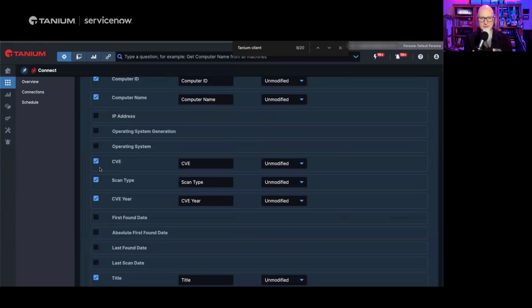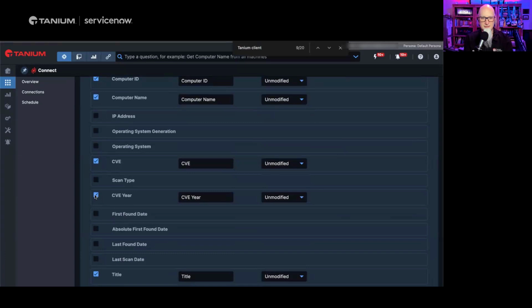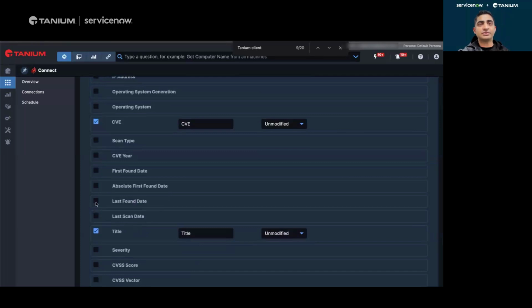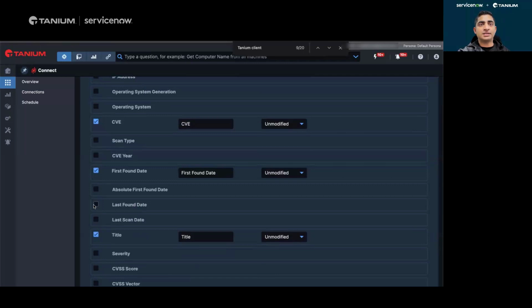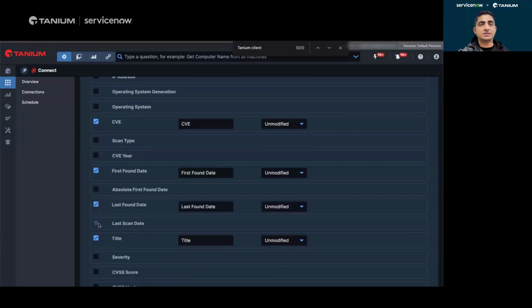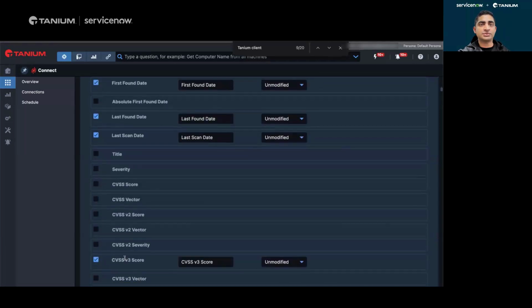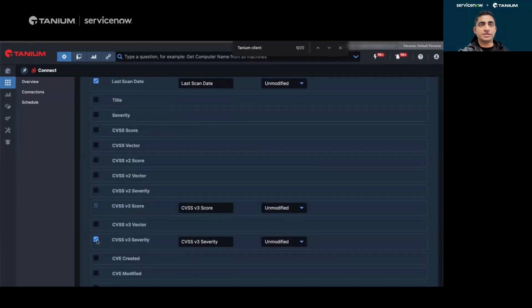Okay, because I was just wondering why you're not going to send operating system over, but if you're already pulling that from the vulnerability database, then that makes sense. Yeah. So CVE, we do first found, last found, and last scan date. And we do title. No, we don't do title. We go down to CVSS scores.